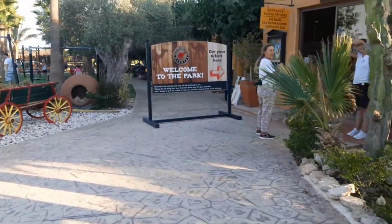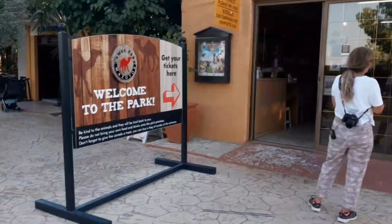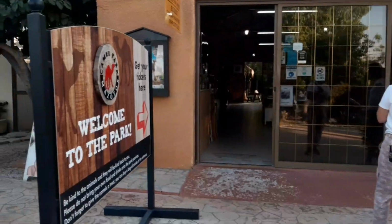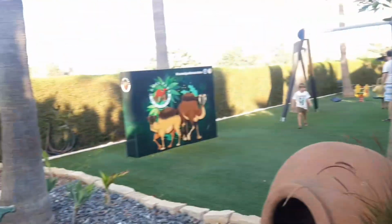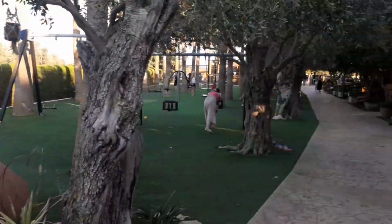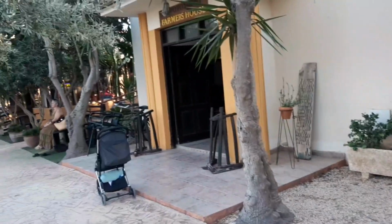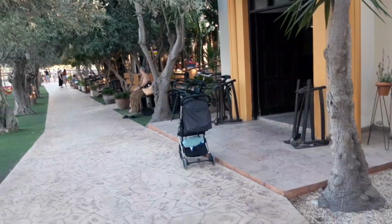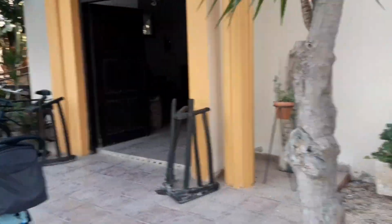So here's the entrance. Go straight through here and you pay to go through. It's also got all the souvenirs in there and the camel feed, so you can feed the animals. There's so much to do here for all ages. There's a little museum, there's toys for the kids to play on, there is arcades, there are loads of camels, there are loads of other animals as well.